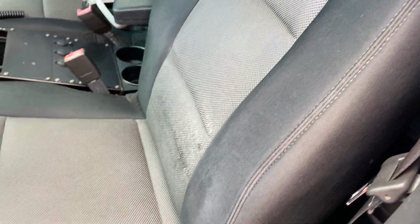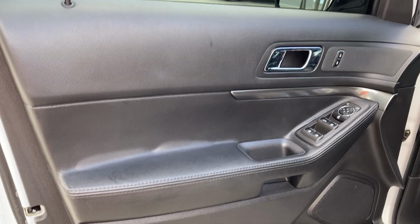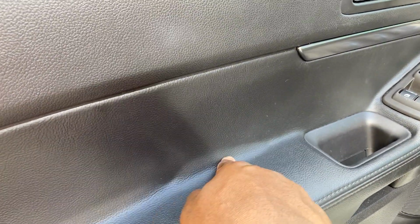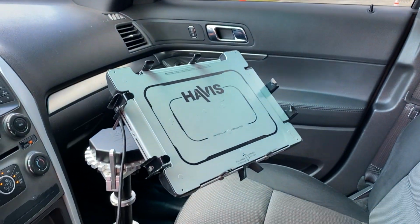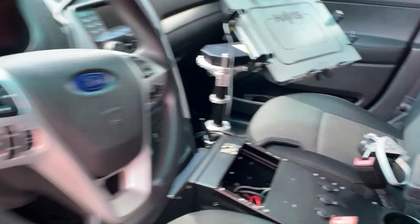Driver's seat looks very good. A little bit of wear there and a little bit of wear here, and that's all. Look at the door panel. Pretty sharp for being a 2013, just a little bit of creasing there. If you look at the edge, it never had a light bar, which is a plus. Also has the Havis laptop stand and also has an armrest there.